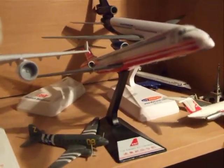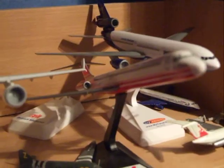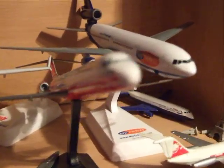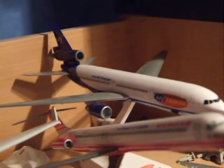We've got another Flight Miniatures, MD-82 of Far Eastern Air Transport, one of my few Asian airlines I've got. Haven't got many, but I'll try and get some more. And back here we've got a My Travel and Air Tours hybrid livery DC-10. Quite a good model there.